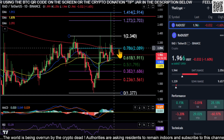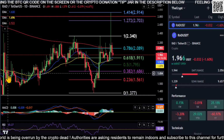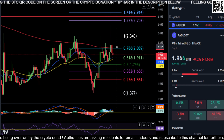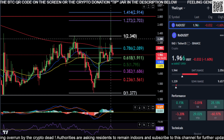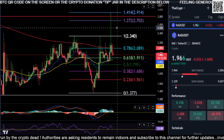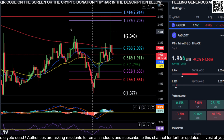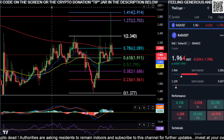So you need to get over this 786, this 200-day moving average at this 208 level, and you need to actually hold it as support and then have one of these big old candles spawn in over that support and stay above it to actually be bullish for moves higher on Radical here.